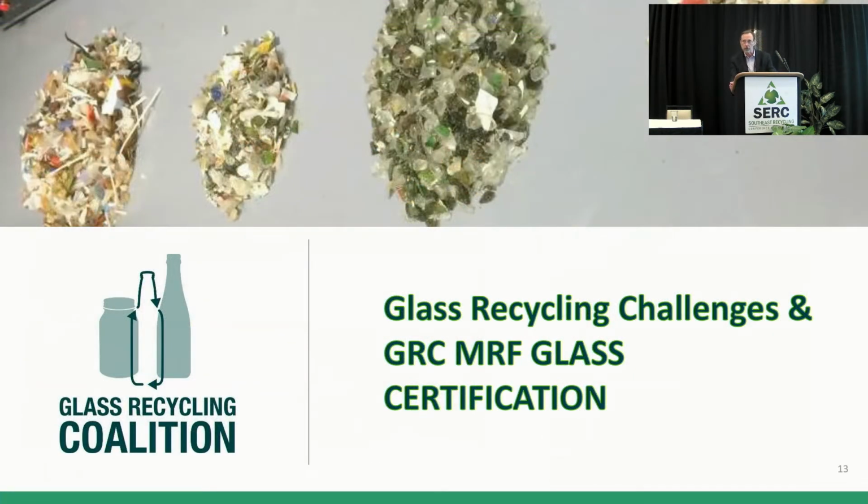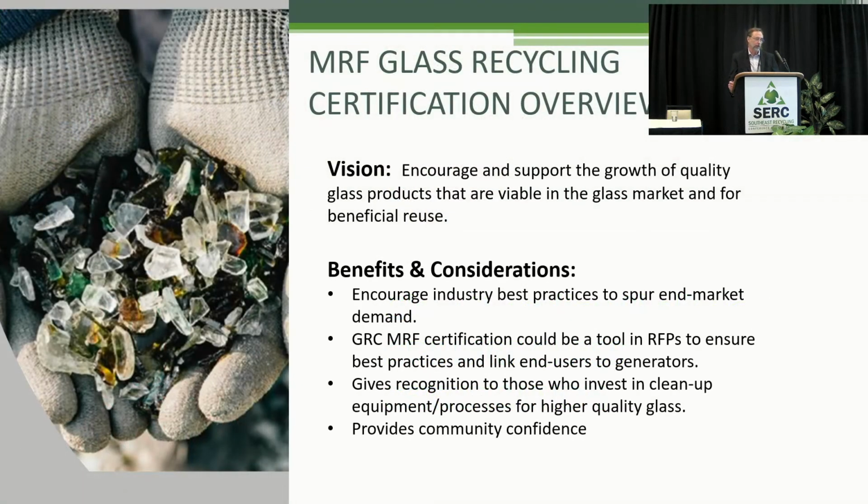So about 2.5 years ago, the MRF certification program was launched by the Glass Recycling Coalition to see what we can do to encourage MRFs to step up their game and better recover this material. So we want to ultimately see a growth in the quality. Hopefully by having this certification, some of the MRFs will be in stronger negotiating positions with their local governments. We want to get best management practices deployed, and use this as a tool to get them there.